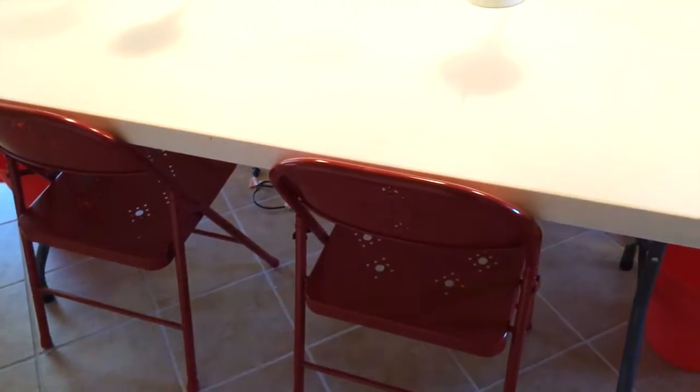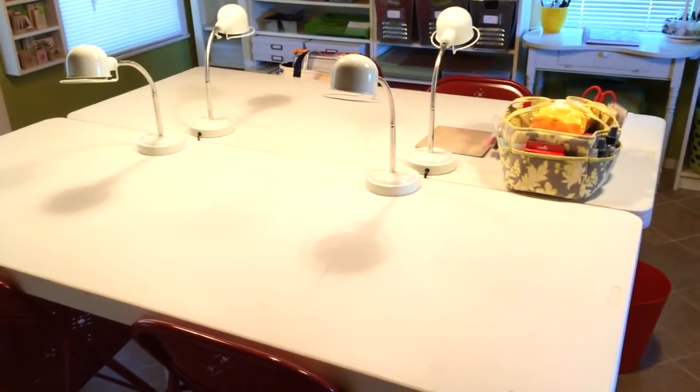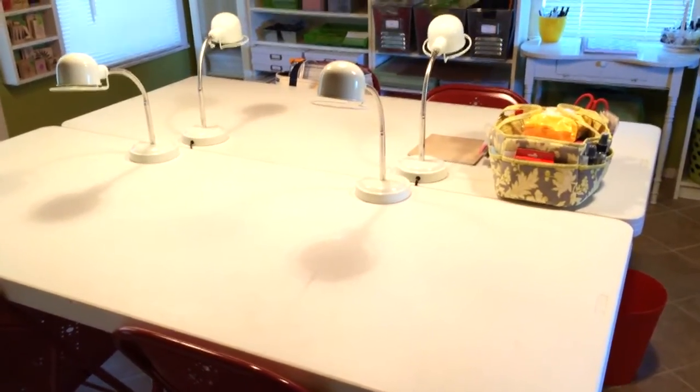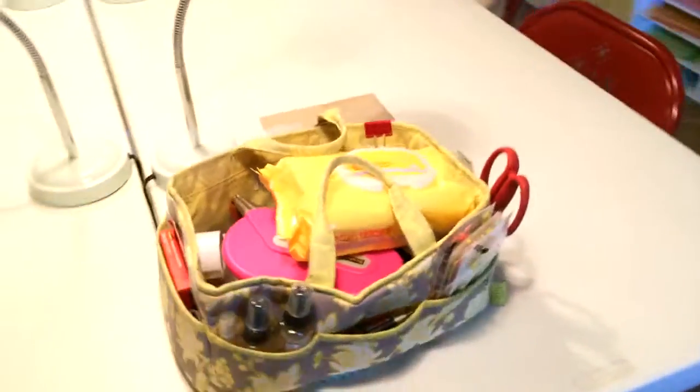It's really nice. And I have some red chairs that I got from Target. And as you can see, the table's set up for 4 people. I have 4 lights on there, and I really like to scrapbook with others. So my nieces come over, so it's a nice thing to have. And then this is where I usually scrapbook.